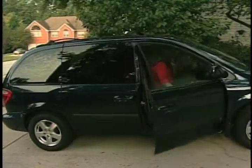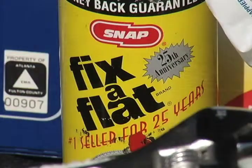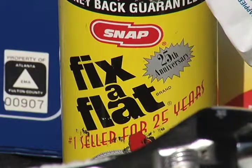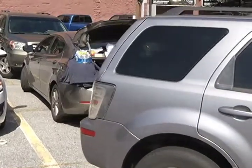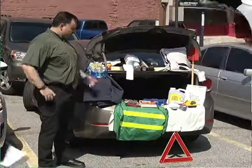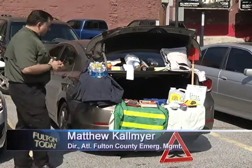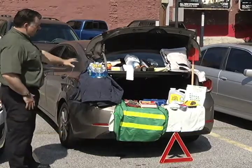First thing Kallmeyer says is make sure your car is in good working condition, your brakes and tires are in good shape, and that you have plenty of gas in your tank and a survival kit in your trunk. Well, these are just some of the things that we would suggest you consider when you actually have your kit. As you can see, starting on this side of the car, we have some water.